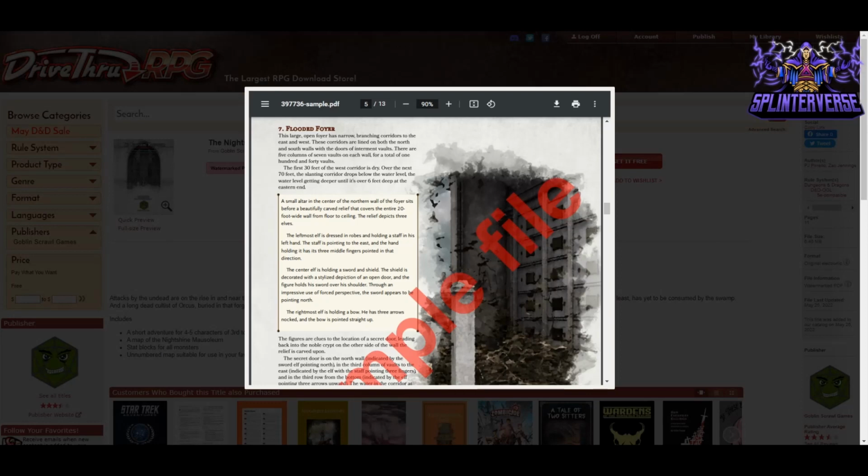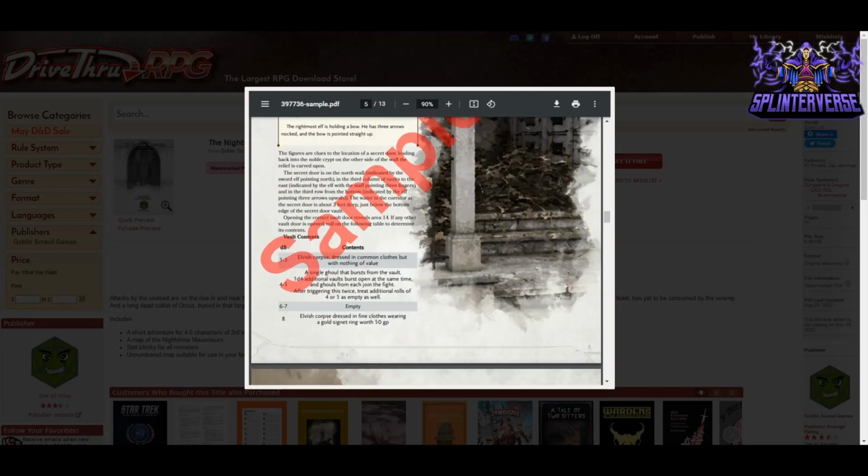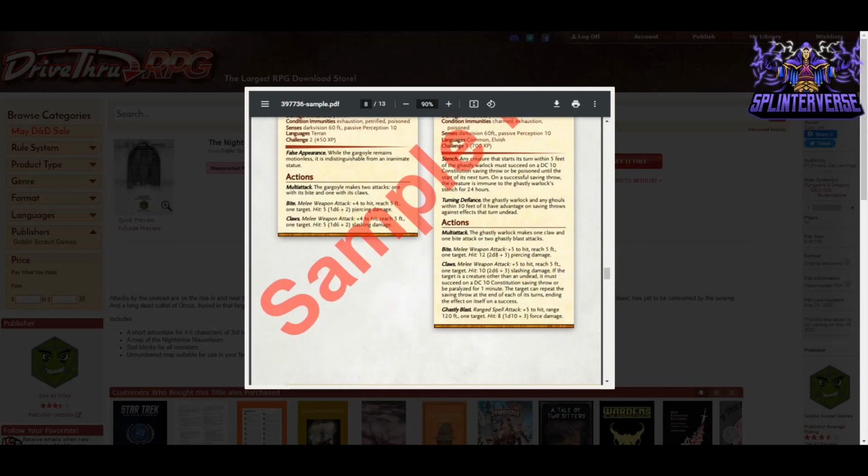So they have got this little image of 3 elves, each one doing something different, very detailed. I love that. And then, they're clues to a location of a secret door. And there's various things that you can find in this vault. So yeah, some fun stuff here on offer.